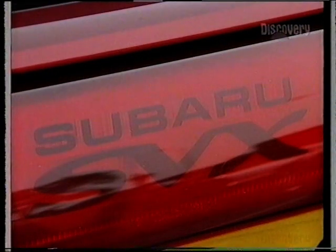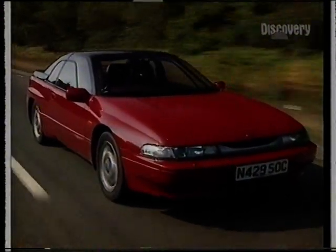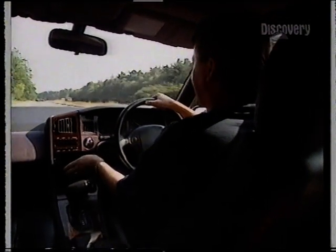So how does Subaru's answer to the affordable Ferrari measure up? Yeah, did I say an affordable Ferrari? Yeah, there are some sort of Ferrari touches in here, like the suede. I'm not sure how the plastic wood would go down, though, in a 348. All a bit tacky, really. Look at the way that shakes.